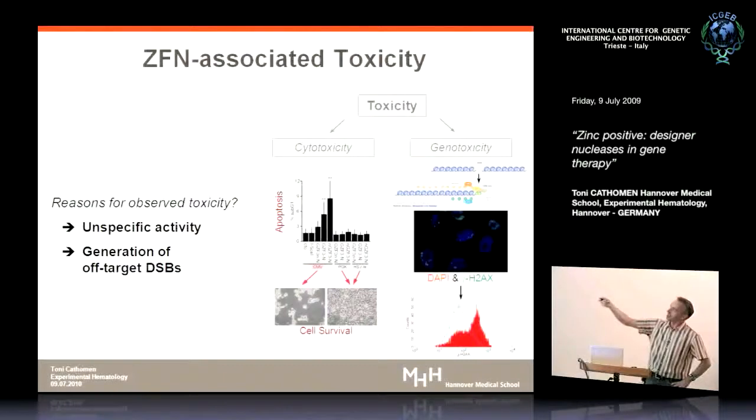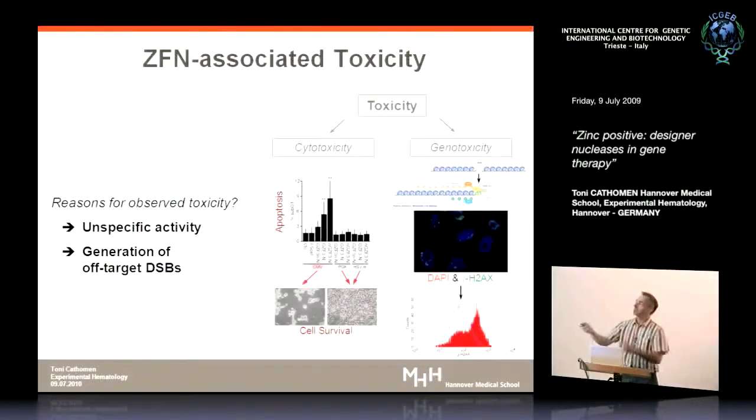meaning that we can actually visualize double strand breaks in the cell using an antibody directed against the gamma H2AX protein, which is then recruited to these repair foci. And just by counting the foci, you have some idea how many double strand breaks you actually introduce when expressing these nucleases. What you can also do is measure apoptosis.